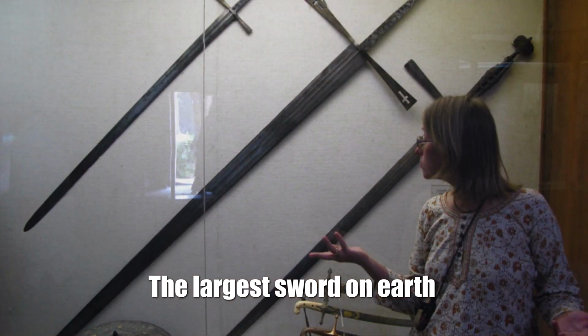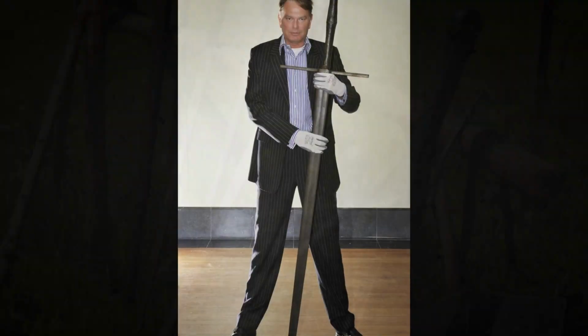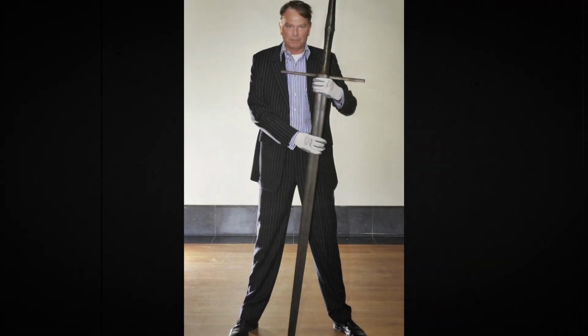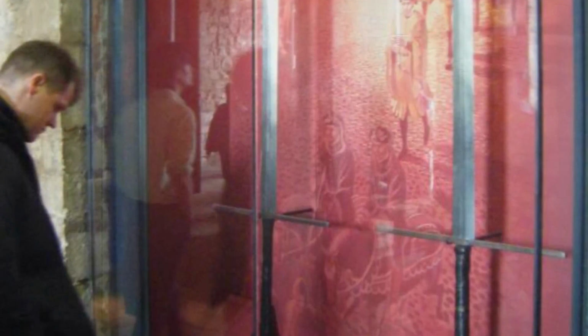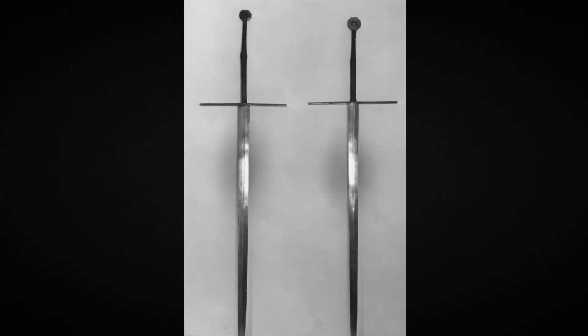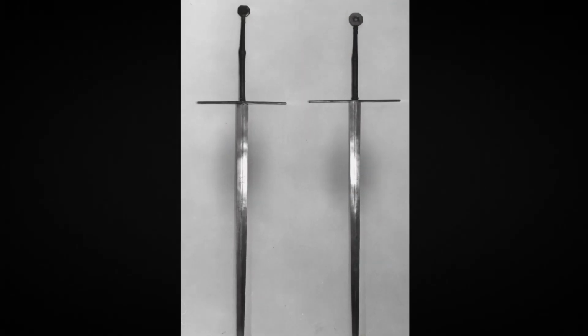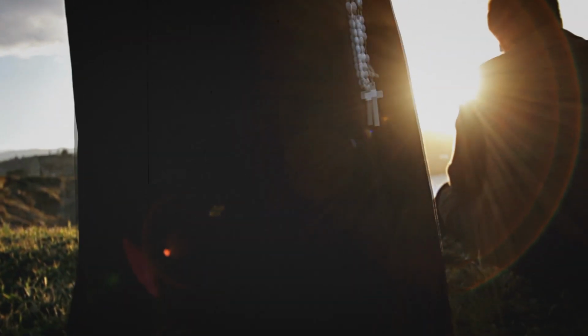The largest sword on Earth. One of the most famous and at the same time the largest combat two-handed swords is kept in the Museum of the Netherlands, the city of Leeuwarden, Frisia. This amazing sword is 2,150 millimeters long and weighs 6,600 grams. It has the stamp INRI, Jesus of Nazareth, King of the Jews.